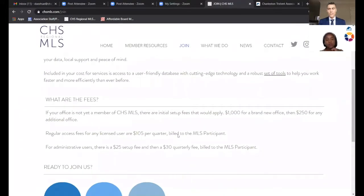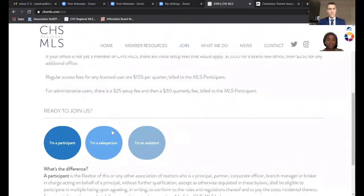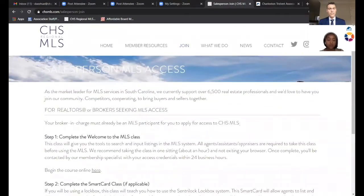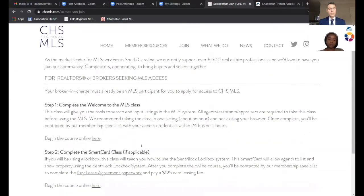This first page always explains for a participant, and that's for a broker in charge. So as an agent or an assistant, they would scroll down, and if they're a salesperson, click I am a salesperson. And here's where you'll go to step 1 and complete the CHSMLS course that lets you gain MLS access. You will hear back from an MLS coordinator within 24 hours of completing that course. If the agent is looking to gain SentriLock access, they would complete step 2 here.